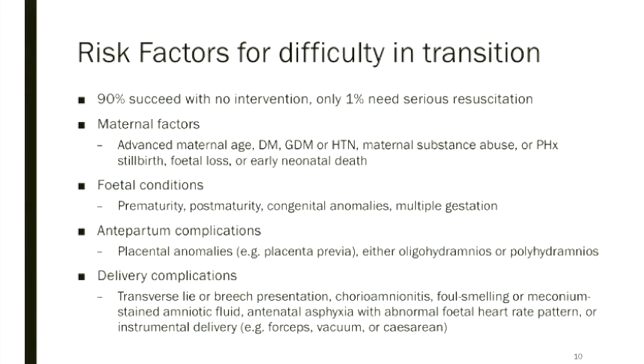So it's important to remember that 90% of neonates succeed with no intervention whatsoever, going from being a fetus to being a neonate without any issues. And then about 9% need some help, be it a bit of stimulation, a bit of warmth, a bit of phototherapy, a bit of oxygen, and only about 1% of births need serious resuscitation.